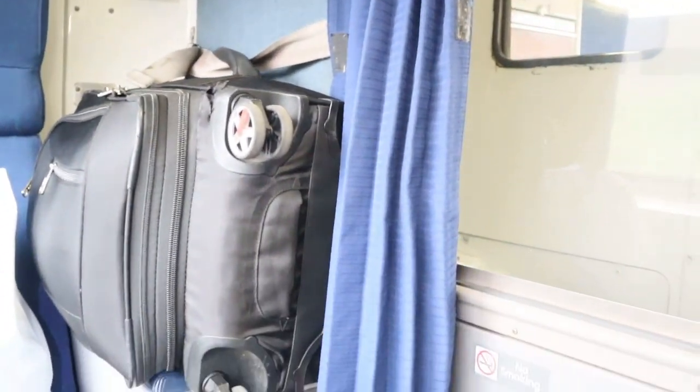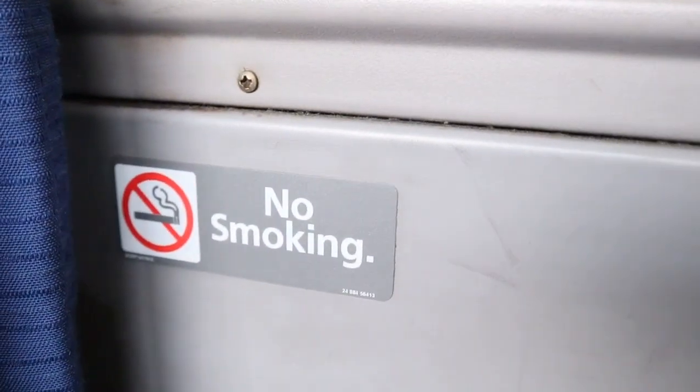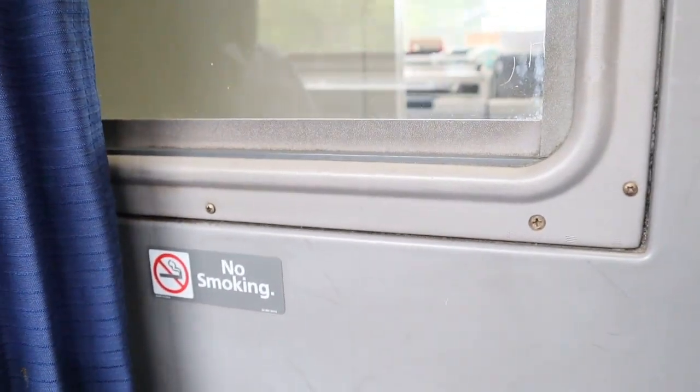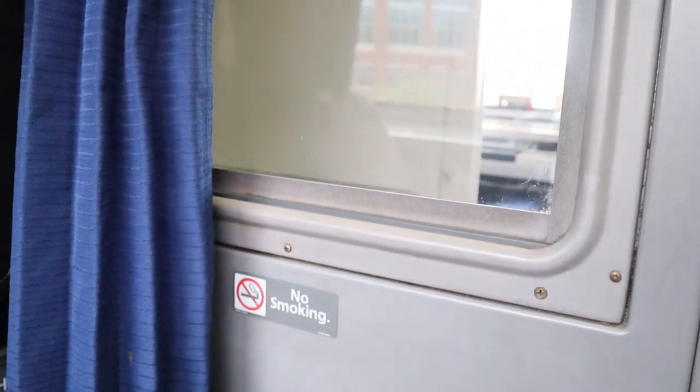Okay. And of course, one thing to always remember: no smoking in these rooms. They do have smoke breaks for those of you who smoke, and you can get off the train and take that smoke break.